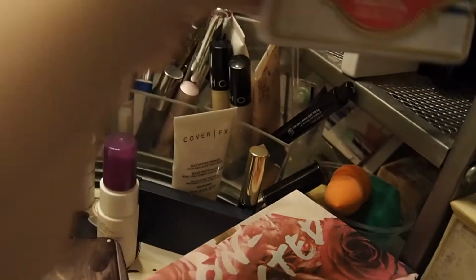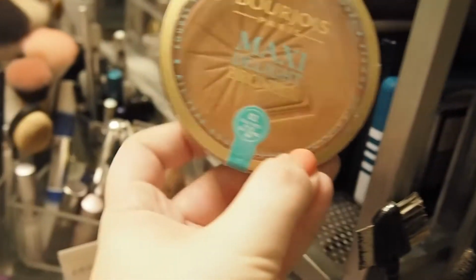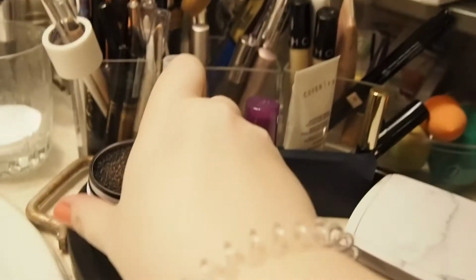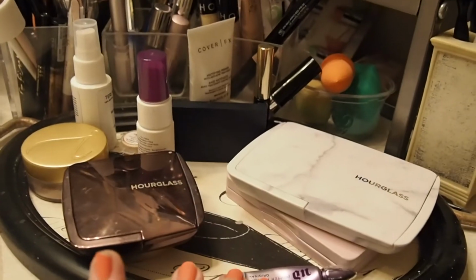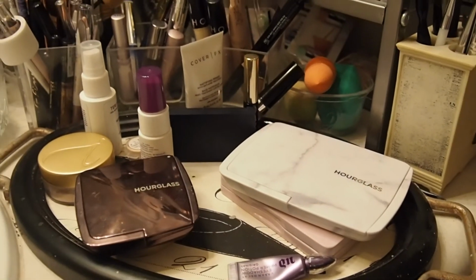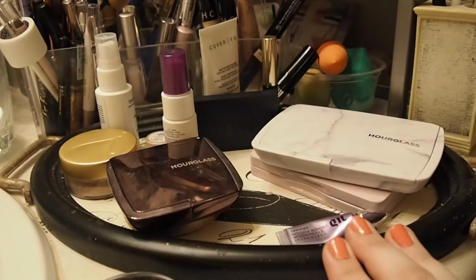Too Faced, this was a summer palette that they did, and then my 2 Fleur de Force eyeshadow quads and a large bronzer from Bourjois. So we've got also my Sephora color switch, and then we've got this tray, and this tray is my daily regular makeup. So this is the stuff where if I need to get ready in a hurry, it's all right there.